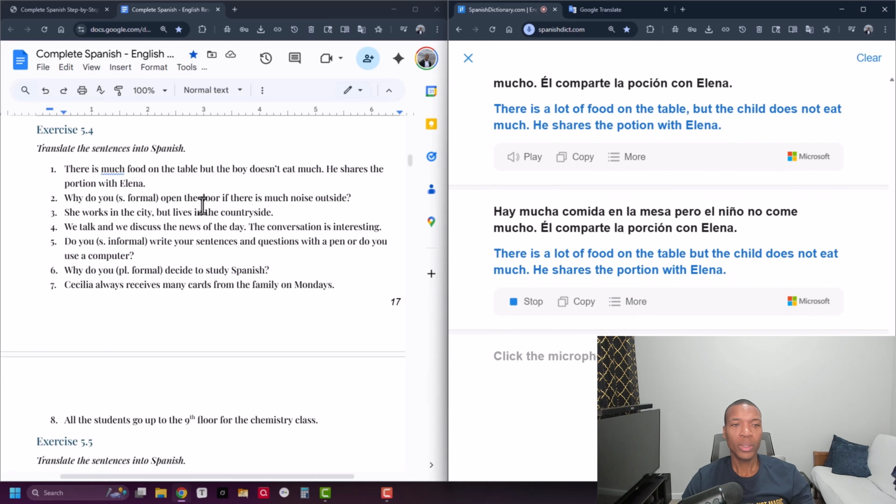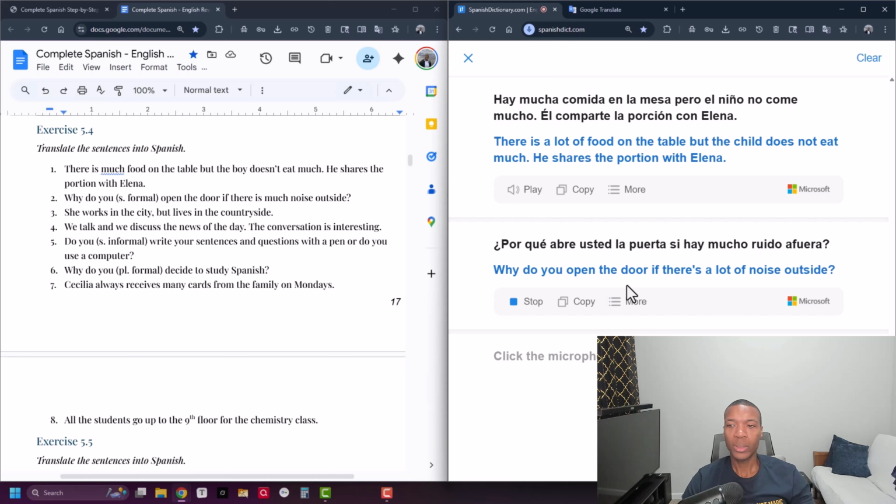Okay. Why do you open the door if there is much noise outside? Porque abra usted la puerta si hay mucho ruido afuera. That works. Okay. She works in the city but lives in the countryside. Ella trabaja en la ciudad pero vive en el campo.